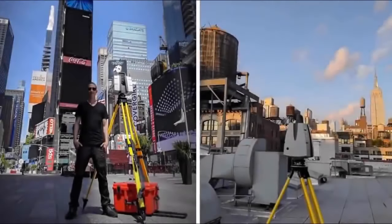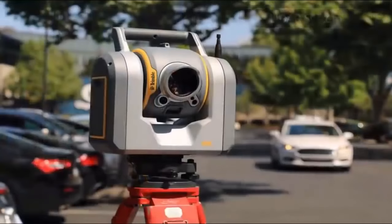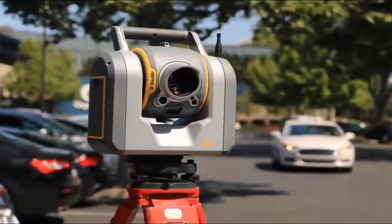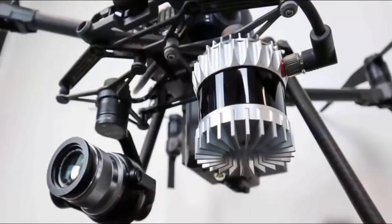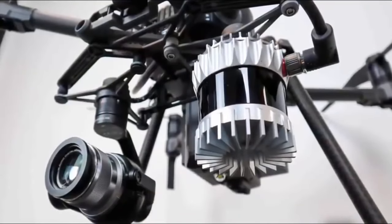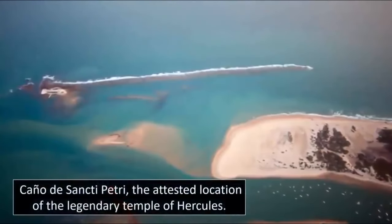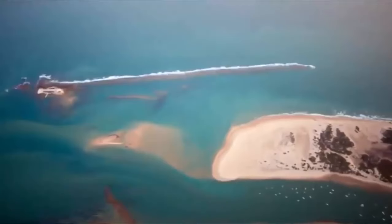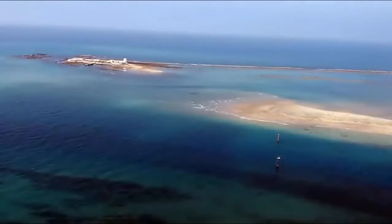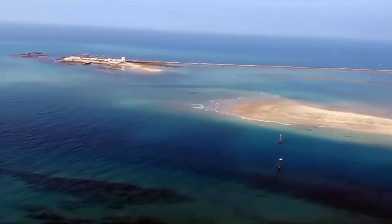The University of Seville, working in collaboration with the Andalusian Institute of Historical Heritage, has conducted an intensive LIDAR survey in a historically compelling area between the Spanish coastal towns of Camposoto and Sancti Petri. Their goal was to discover the remnants of a long-written-of temple, one dedicated to ancient deities. However, what they discovered instead was an incredibly ancient, once enormous, mass dwelling.